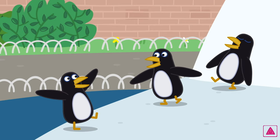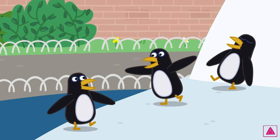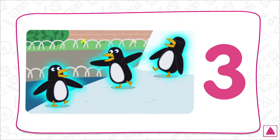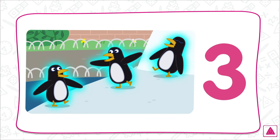Peppa and her friends are at the zoo. Oh, hello, penguins. How many penguins are there? Let's count, shall we? One, two, three. That's right. There are three penguins. Shall we count again together? One, two, three. There are three penguins.